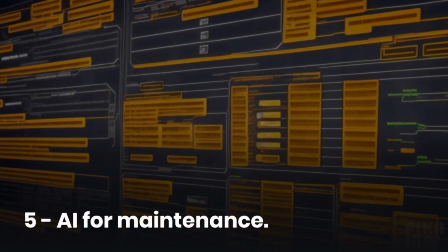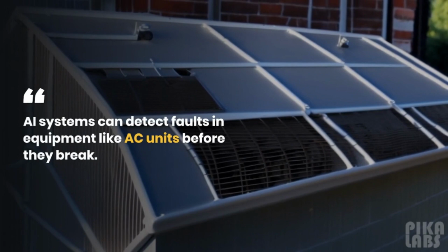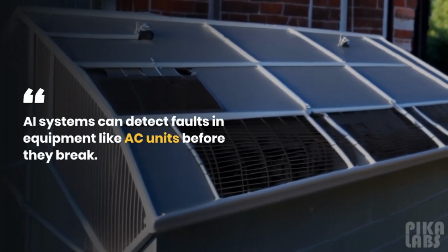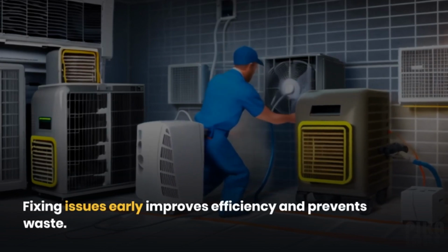And number 5. AI for maintenance. AI systems can detect faults in equipment like AC units before they break. Fixing issues early improves efficiency and prevents waste.